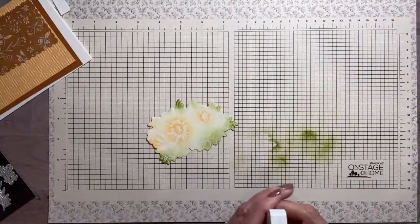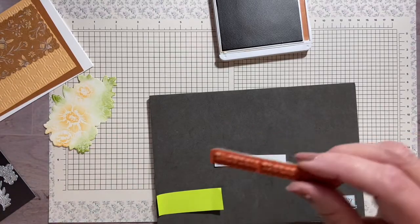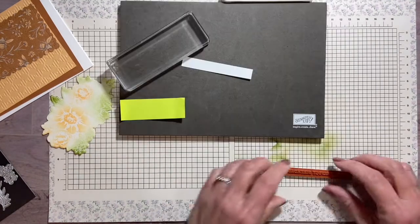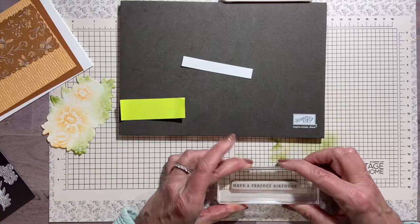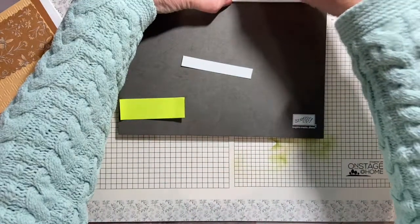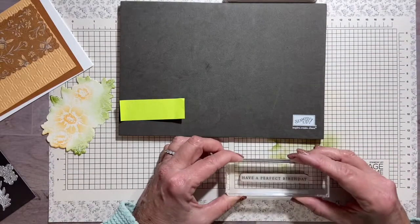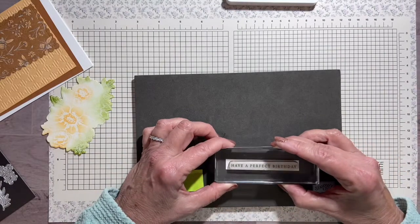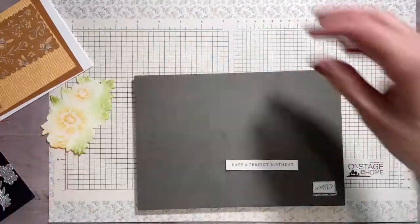While I have my ink out, I'm going to stamp the sentiment right here on this little guy. And I'm going to use this one that says, have a perfect birthday. And let me just grab that. So just to make sure that I am straight, because it's very hard to see when you're using the cling stamps. So what I would probably do, because if I had it on a big scrap, I could just trim around it, but I just want to use this one size. So I think I'll just test it here. And that looks okay. And let's put that right in the center. Okay. And that is a nice little sentiment to really make everything pop.